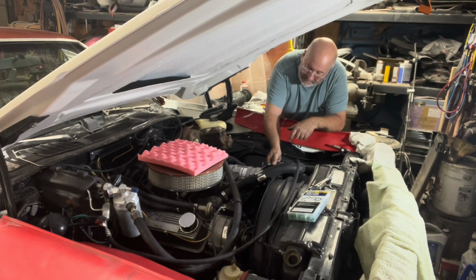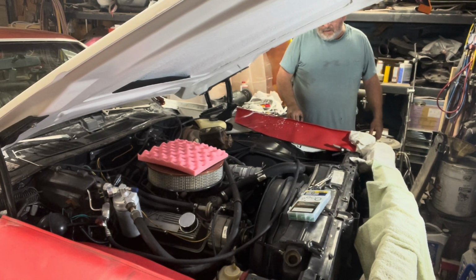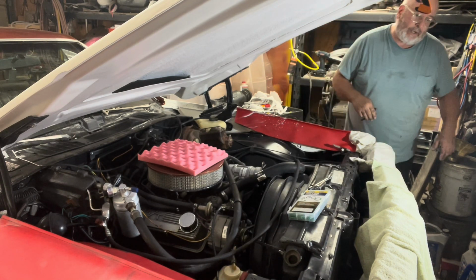I'm going to be assembling the lines, and hopefully everything will go together well.